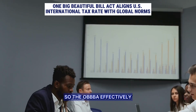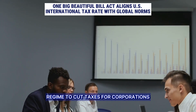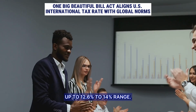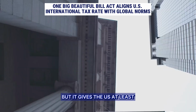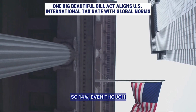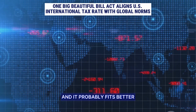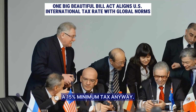However, GILTI had provisions that produce higher effective tax rates in practice. So the OBBBA effectively traded away some of the characteristics of the GILTI regime to cut taxes for corporations and then raise the statutory rate up to the 12.6 to 14% range. This was roughly a neutral trade, but it gives the US at least a headline tax rate more in line with global norms. So 14%, even though it's not really going to be 14, it is the headline rate, and it probably fits better with the global debate and this whole narrative about a 15% minimum tax.